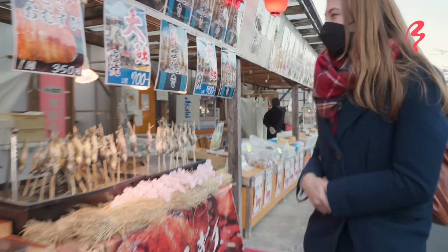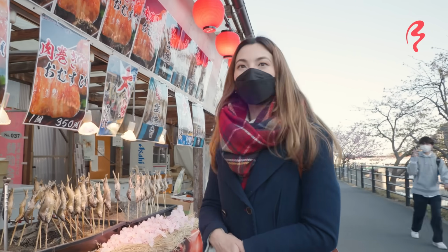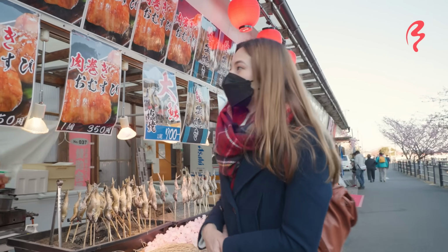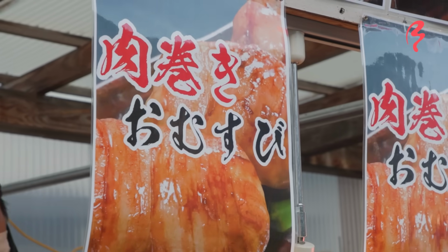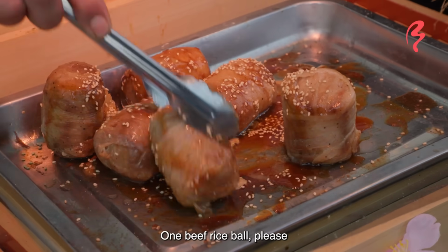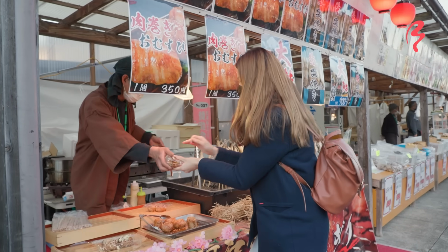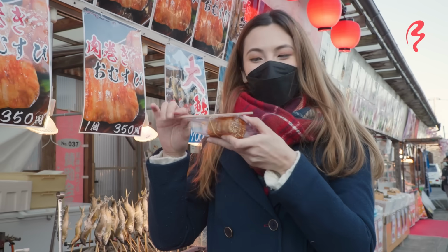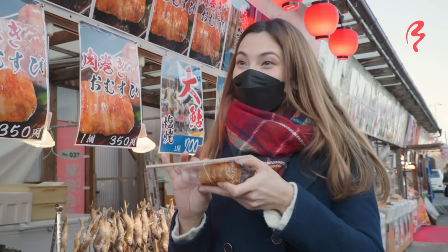Ooh, this looks really interesting too. It's called a Nikumaki omusubi. Or basically, it's a meat-wrapped, I think it's a rice ball, because omusubi is a rice ball. Let's try one out. Alright, I'm going to save this for later when I have a seat underneath the cherry blossoms. Let's go find a place.